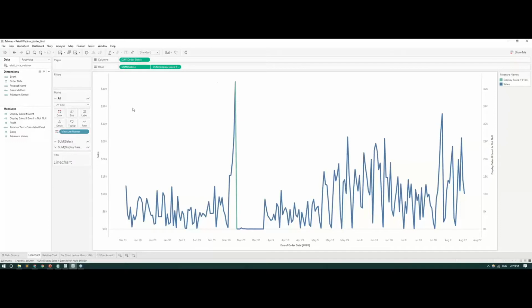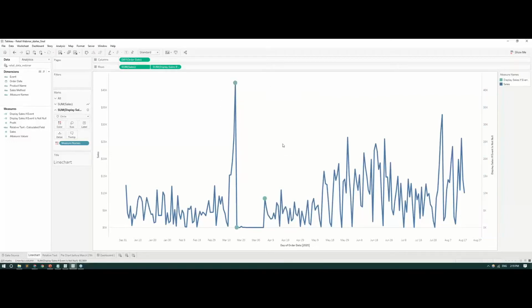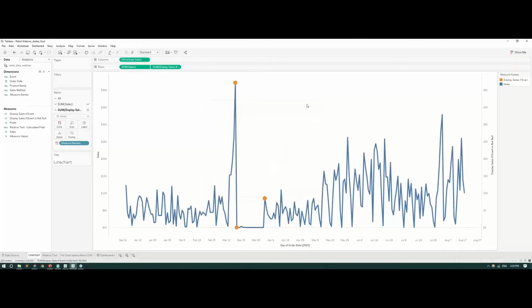So we can also change that new data point that we just created. We can change it to be circles, and we can synchronize the axis that circle relies on. And now you can see on our important event points, we have these points showing up that are bigger and will attract people's eyes. The last thing I want to do is change these to be orange instead of that teal. I can do that by clicking on the legend and going to orange. And voila, we now have our line chart completed and ready for our final report.